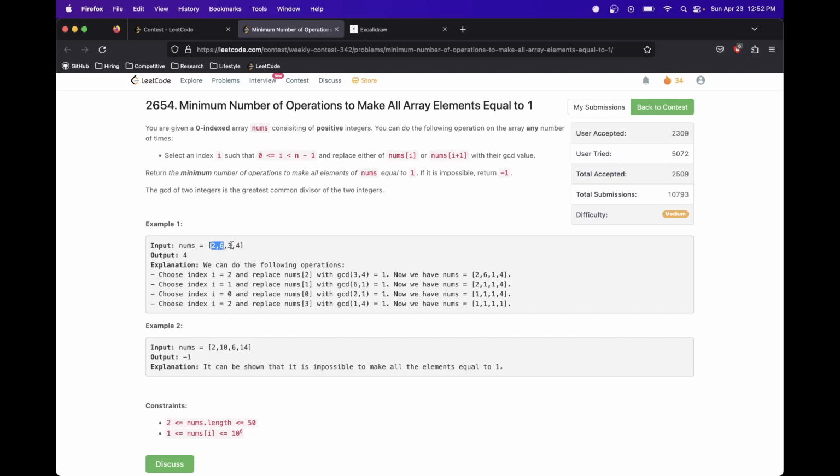But that's important because that means we could just take every subarray and ask, what's the GCD between 2 and 6? 2. Okay, that's not good enough. What about 6 and 3? 3. That's not good enough. And then 2, 6, and 3. Hey, that is good enough. That gets us 1. Okay, cool. So the minimum length subarray we found is 3.